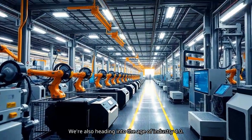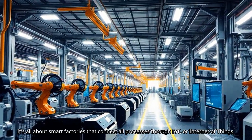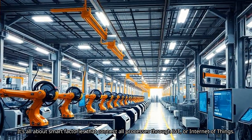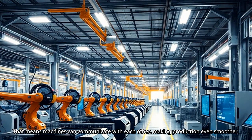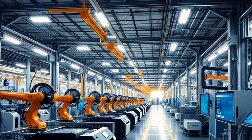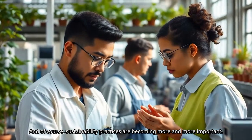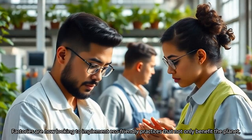We're also heading into the age of Industry 4.0. What's that, you ask? It's all about smart factories that connect all processes through IoT, or Internet of Things. That means machines can communicate with each other, making production even smoother. And of course, sustainability practices are becoming more and more important. Factories are now looking to implement eco-friendly practices that not only benefit the planet, but also often save them money.